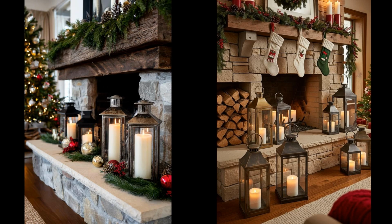Flea markets often hold forgotten treasures. Pick lanterns with a bit of patina for extra character. Not all need to match. A mix adds charm. If you'd rather skip open flames, use battery-powered candles. They still offer the soft ambience, minus the worry. Sometimes simple touches speak volumes.